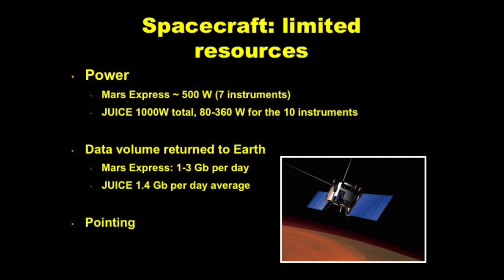And the instruments can generate much more. So that's why it's always complicated, because every instrument wants to operate. And if we put in the planning, the timeline, all the wishes of the instrument teams, we exceed the power, we exceed the data volume. So we have to make a discussion, and it's quite an important part of my job to coordinate that. And sometimes, when there are very important objectives of a mission at a given time, the discussion can be very intense, because sometimes we need to make a decision which will not make everybody happy.